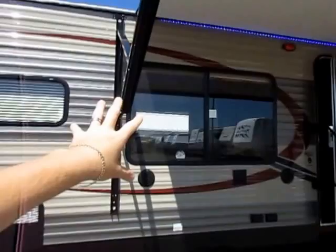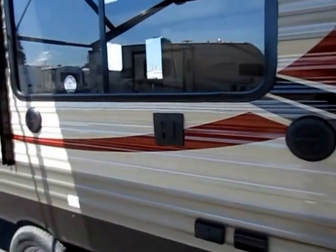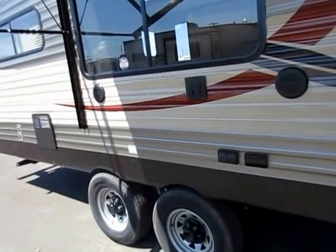Giant window right here, which I love, and we'll get to that inside, but outside, the TV station here is part of that limited package. If you do add a TV to this camper, keep in mind, sometimes the 274s we get will include a TV. Sometimes they do not. It depends on the cost of the item from the manufacturer.